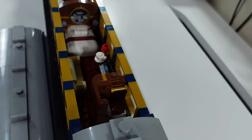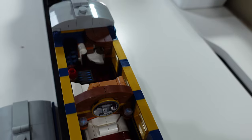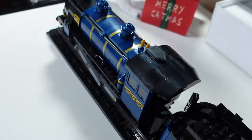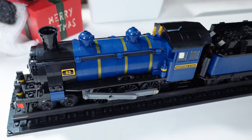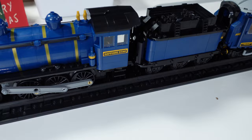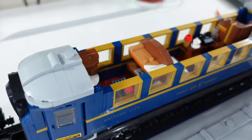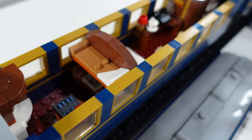Here's the secondary car with the big bed. Every way you look at this, you see something new. And then we just have the standard car or the engine. You can see those minion heads. 52 is a nod to the 52nd idea set. Coming back over in here, then you can see those dual bunk beds.